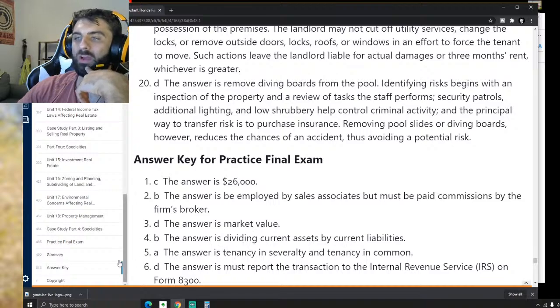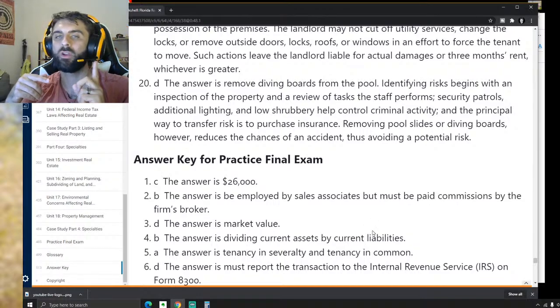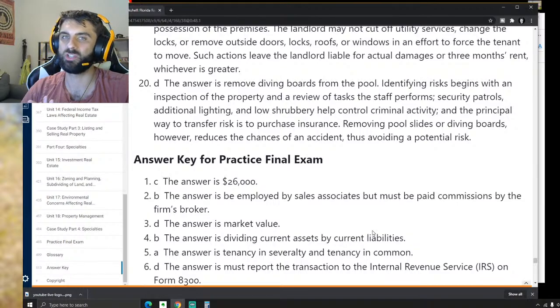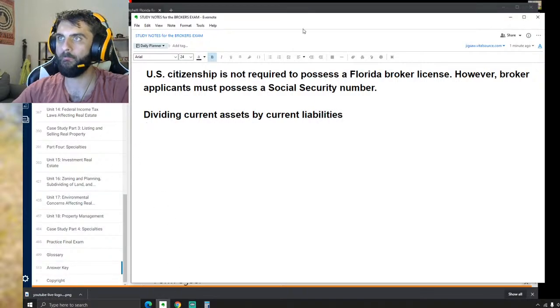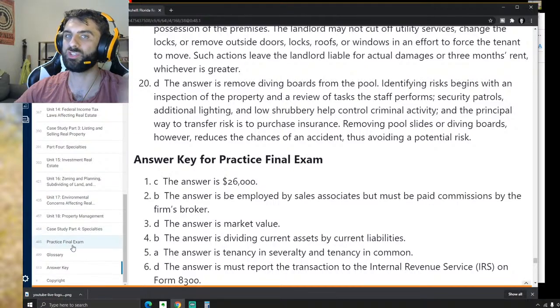All right, so 3 is market value. We got that. 4 is dividing current assets by current liabilities. So I got that one wrong. I thought it was taking liabilities and subtracting from assets. So the real answer to find the current ratio that a business appraiser will do is dividing current assets by current liabilities. I should probably write that down. Dividing current assets by current liabilities. Is that right? Dividing current assets by current liabilities is how we find the business ratio, correct?